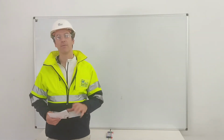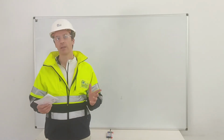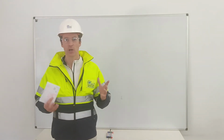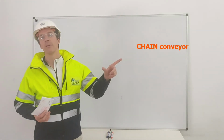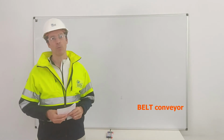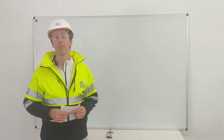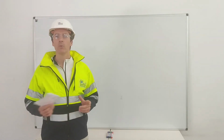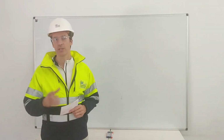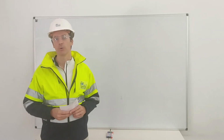Today we are comparing the 5 most famous, most popular conveying systems for solid bulk handling. And from our perspective, these are the chain conveyor, the bucket elevator, the Z elevator, the screw conveyor, and the belt conveyor. We are excluding non-mechanical systems such as pneumatic conveying, very popular as well. We have found the strong and weak points in each case. Hope you find it useful. Let's have a look.